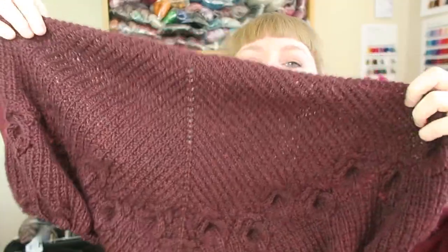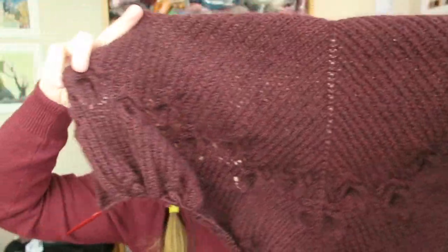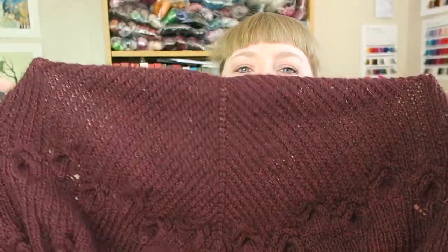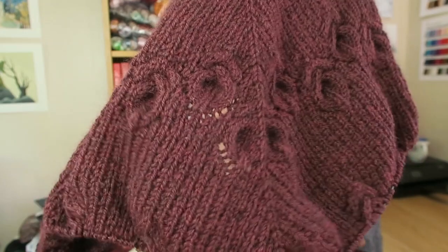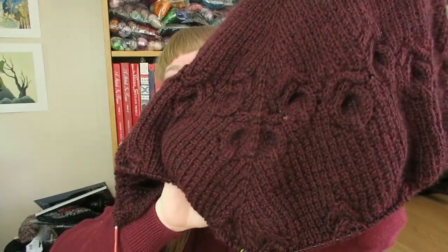This is dark. Oh my days, you can't see anything. Okay, let's just blow out the camera. Yes, there we are. This is a very beautiful and dark burgundy. It's just exactly how I like it. I say this a lot, but if you want to know what my preferred shade of burgundy is, it's definitely this one.